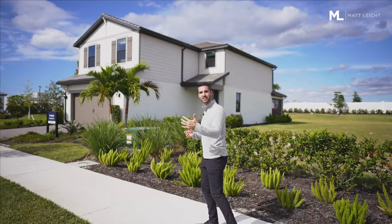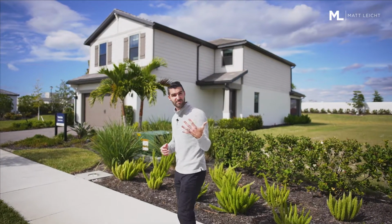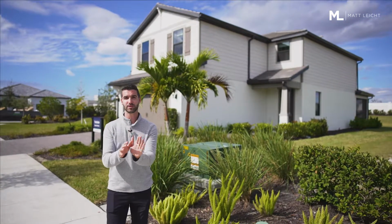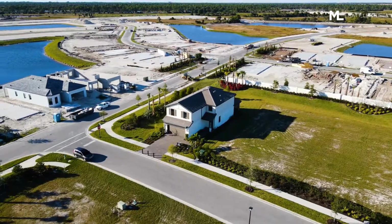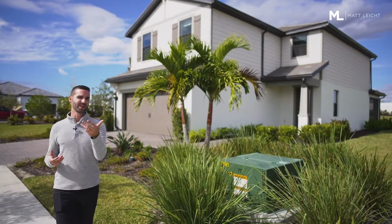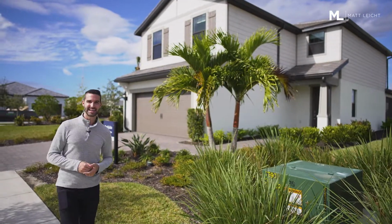The Trailside is just over 2,600 square feet. It's 5 bedrooms, 3 bathrooms, and get this, it's really unique because it can be built on both the Scenic Series as well as the Distinctive Series home sites, which means it can have a 2-car garage or a 3-car garage. So let's go inside and take a look.